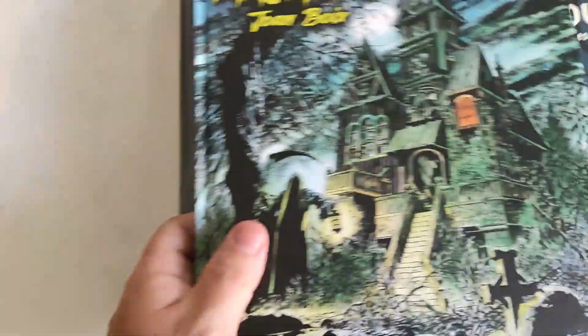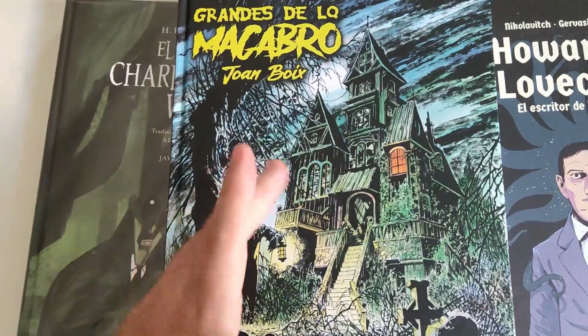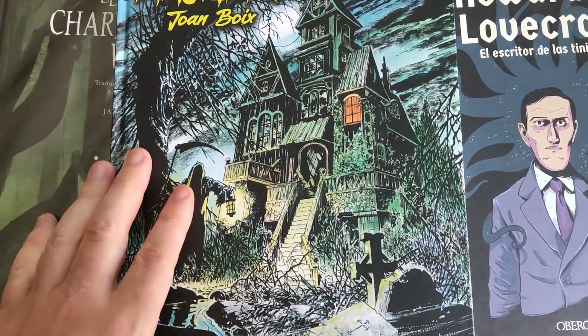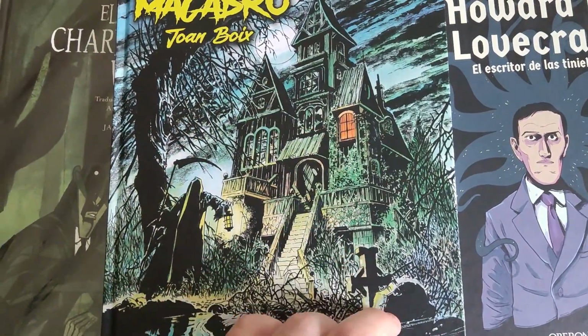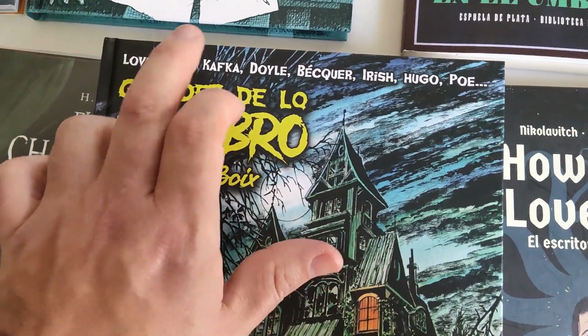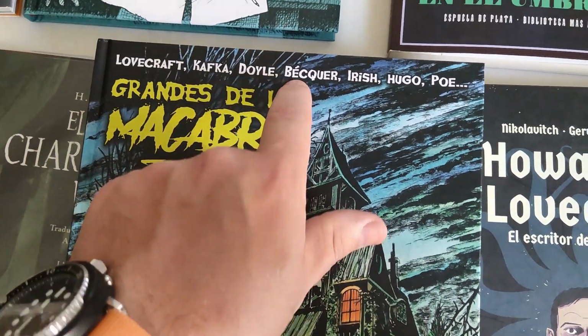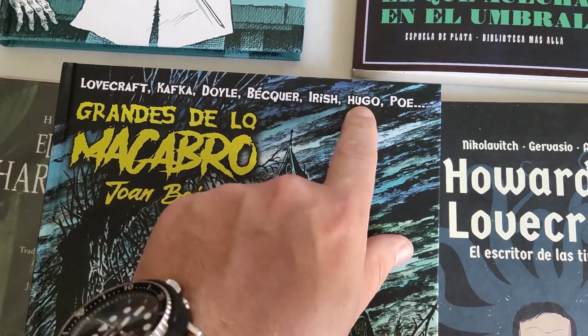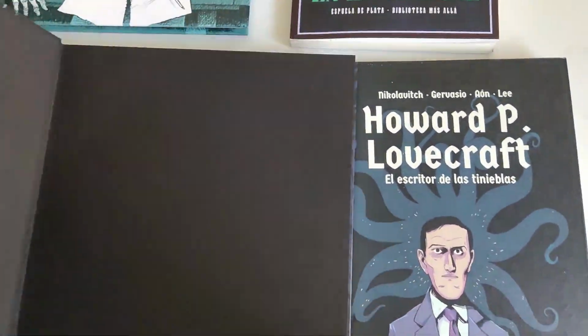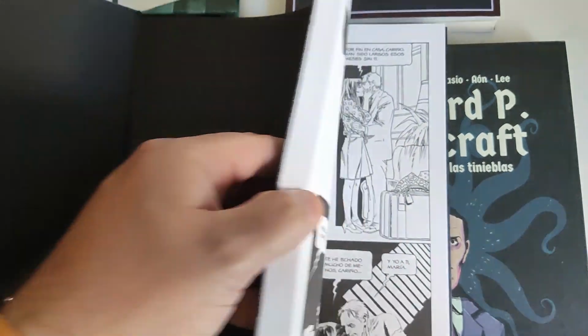This one over here looks very cool, doesn't it? I love these old retro comics, you know, I guess from the 90s, that style. It's just so kitschy horror type stuff. And of course we've got Lovecraft, Kafka, Doyle, I don't know. Is that Victor Hugo? Poe? I don't know. But if it says Lovecraft on it, I'm gonna buy it, I don't care. So let's have a look.